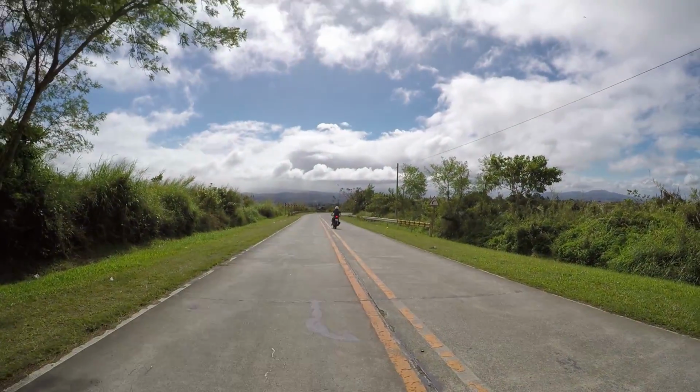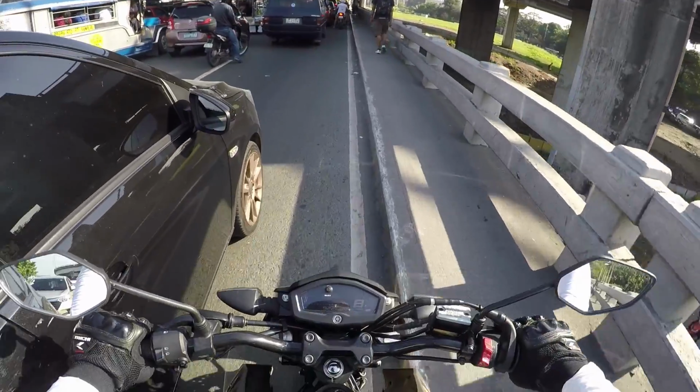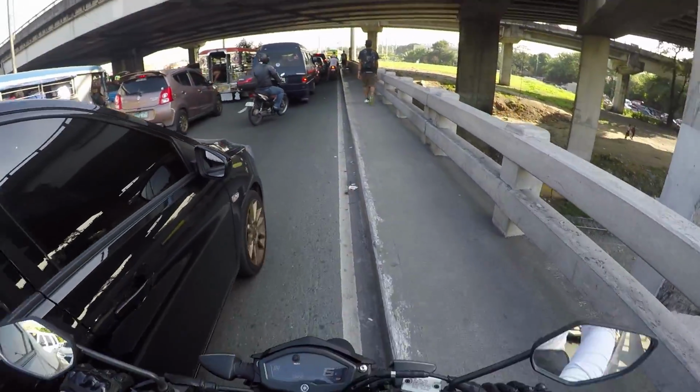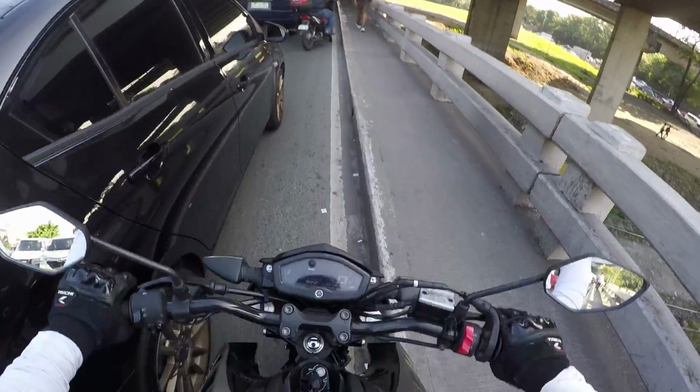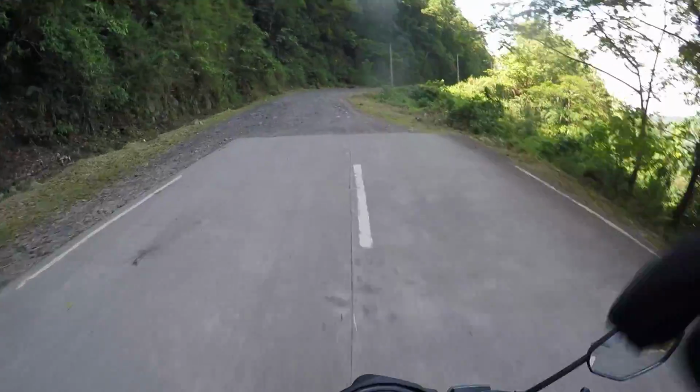The TFX is looking to be a great all-around bike. I think it's great for the city, it's efficient, it's nimble, and it looks great. Steering is very light. I can do this all day. Wag lang gutumin. You can take it off-road sometimes.